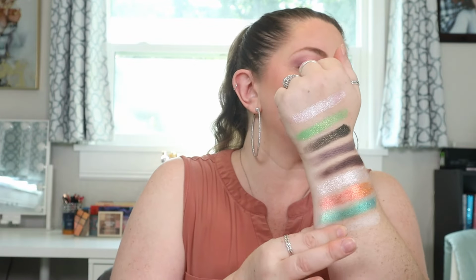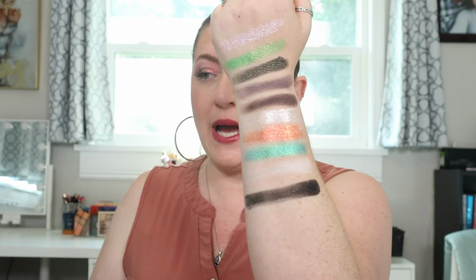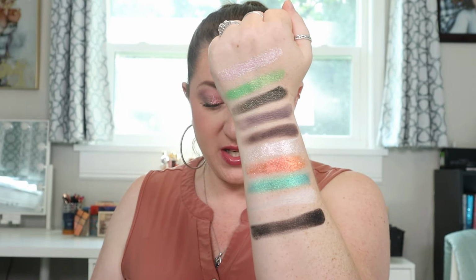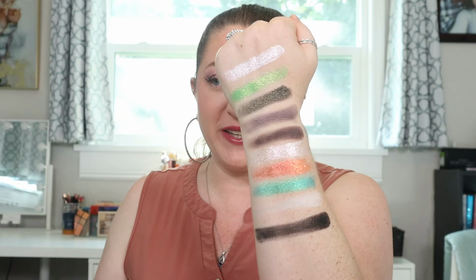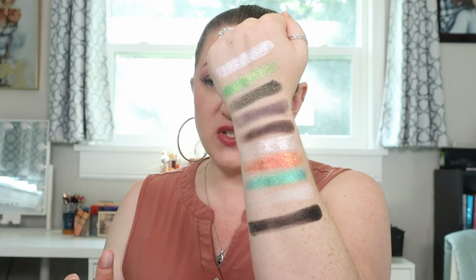All right, let's swatch these last ones that are the white and black shade. I think some of the mattes here are maybe a little bit stiff and you've got to warm them up, because that white one isn't super intense. Ooh, however, that black one is. But yeah, I could see myself pairing any one of these shimmers with the deeper shades in here. And I didn't even swatch one of them.